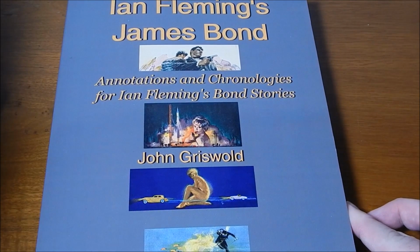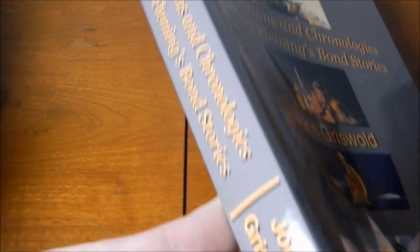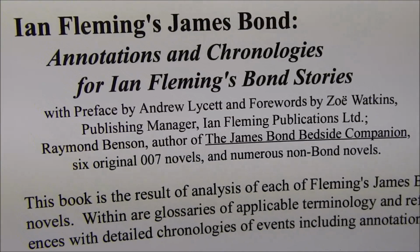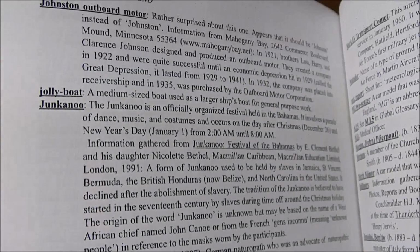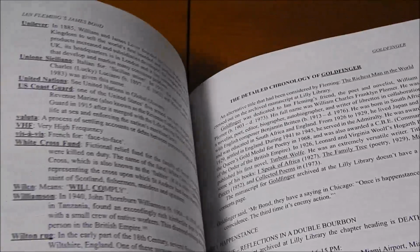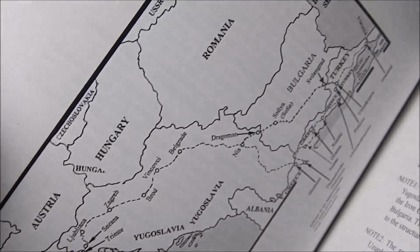Vintage stuff. And I do have this nice companion book called Ian Fleming's James Bond: Annotations and Chronologies for Ian Fleming's Bond Stories. John Griswold put this together. It really does look like an old role-playing game kind of rulebook. It's not very fancy overall in layout, but it is chock full of just killer information and chronologies and a bit of an encyclopedia on all the characters and events and places, information about golf, and it talks about all the games and everything within the books. It is really a great companion piece to understanding anything and everything about the James Bond novels, and puts in maps, etc.